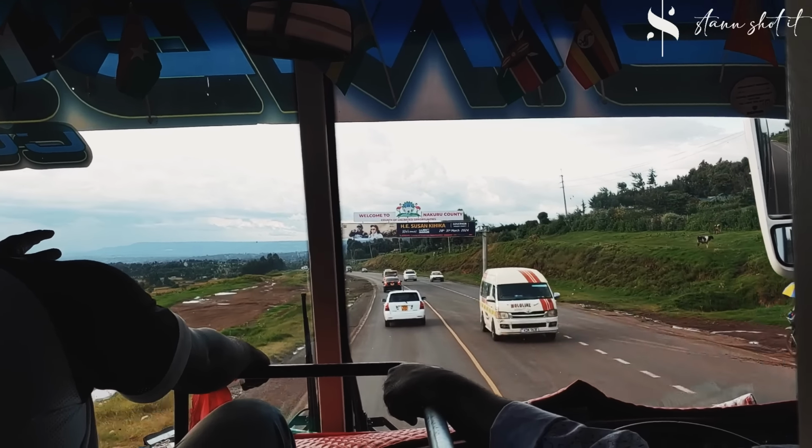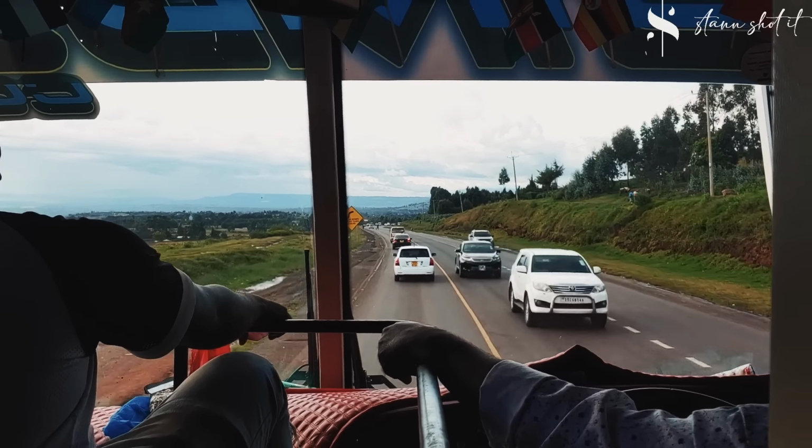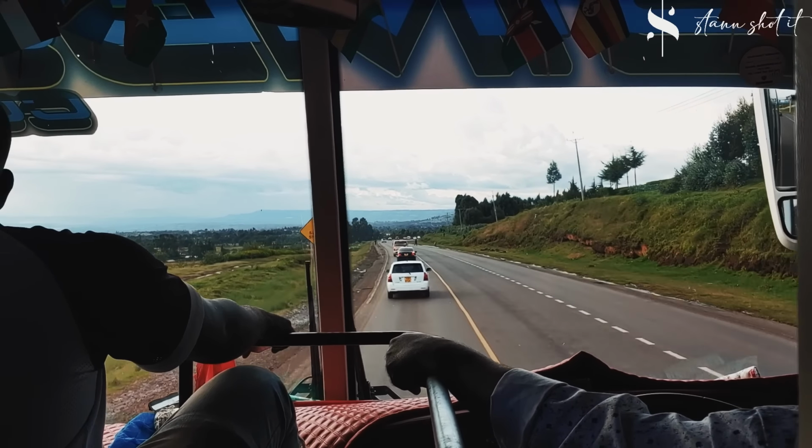Guys, we are now leaving Nyandarua County and now we are in Nakuru County. We have crossed the border, we are in another county now.